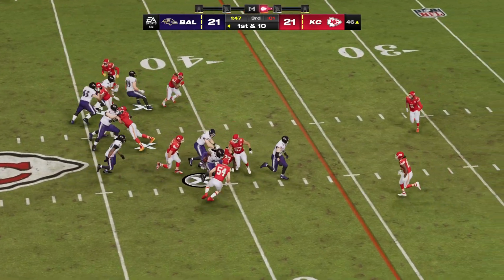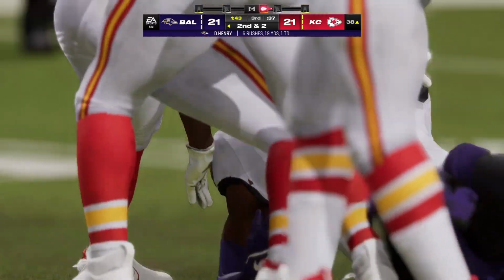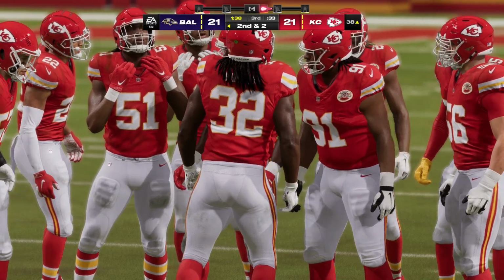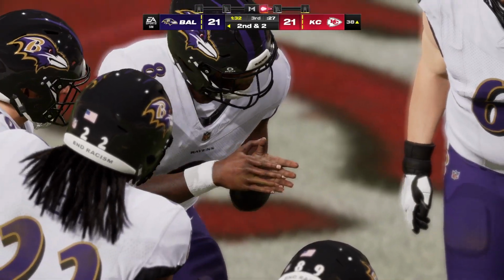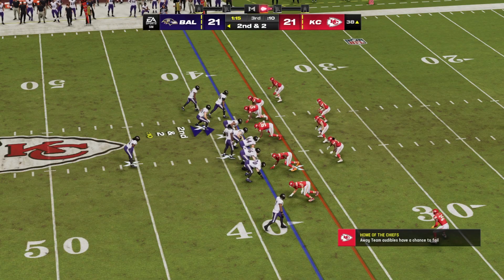Inside handoff, Henry. This will be stopped about 2 yards shy of the marker. 8-yard gain, 2nd and 2. He hasn't had a ton of success here so far, but you get the feeling that he might be on the verge of popping one. Yeah, even on that one, there was a little bit of a hole, but it closed there quickly at the end. From the 38 now, here's 2nd and a couple.